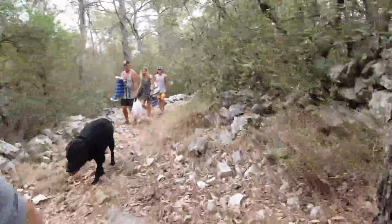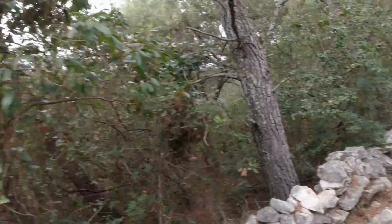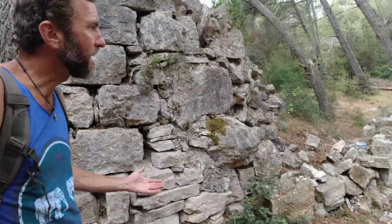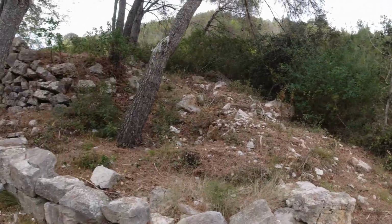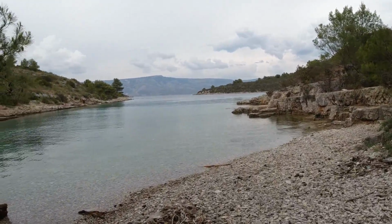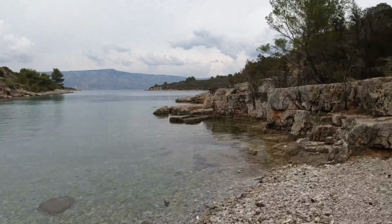Hello. Thank you. That's a good sign. Must be a beach or something down here. Some kind of old structure here, and the trail turned into like a jeep road. And I can see the water out there. Nice. Except for all the garbage. Maybe that's why most people are out on the rocks. So let's hop along the rocks and find a nice spot for a swim.